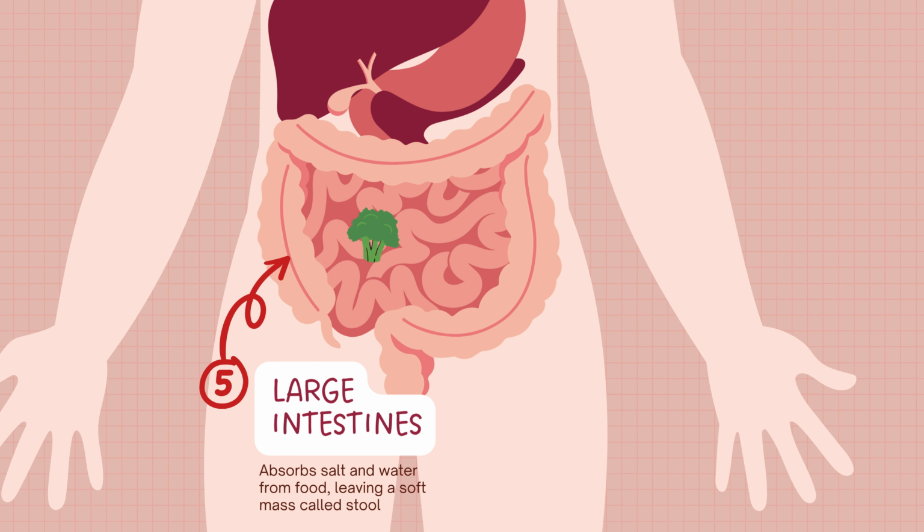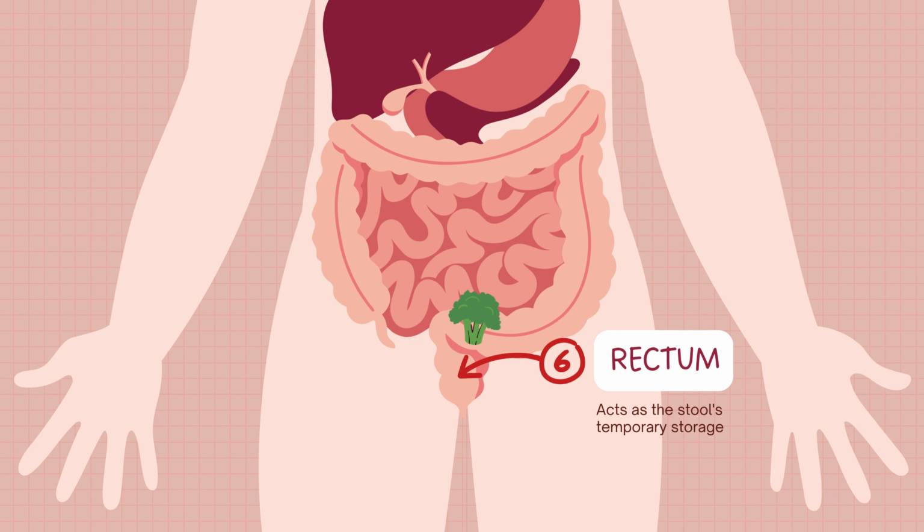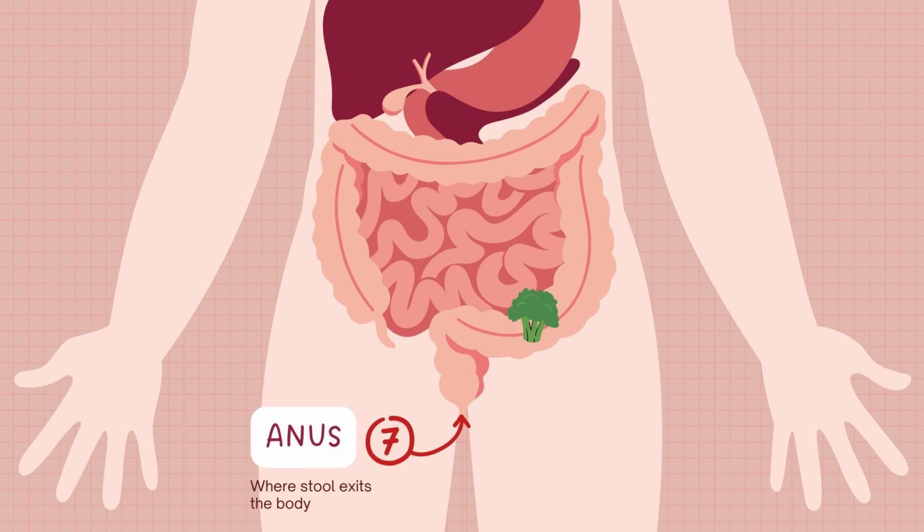Number 5. Large intestines absorb salt and water from food, leaving a soft mass called stool. Number 6. Rectum acts as the stool's temporary storage. Number 7. Anus, where stool exits the body.